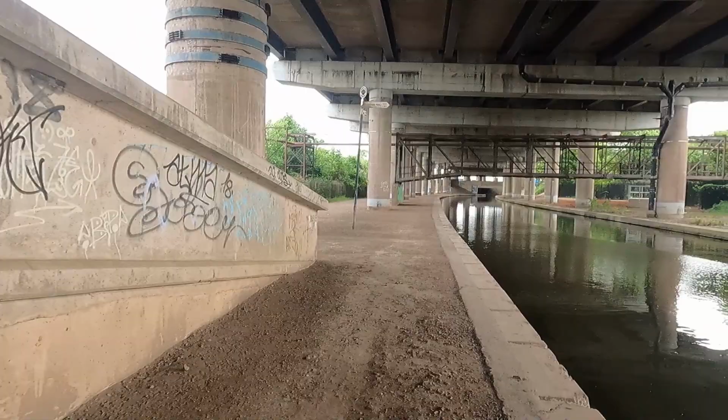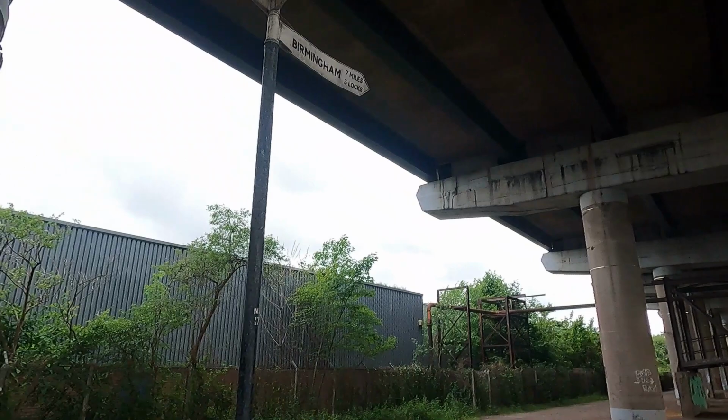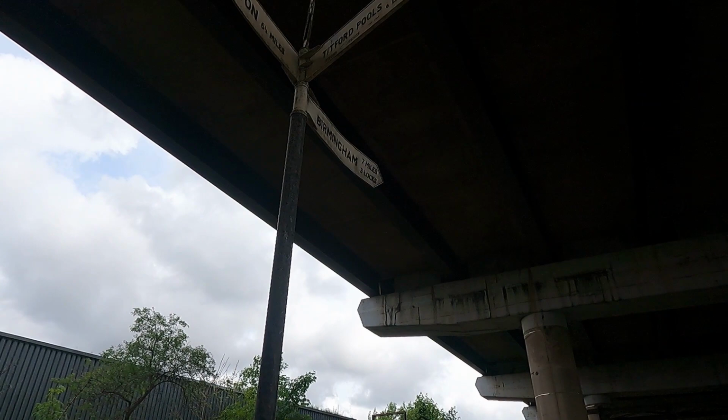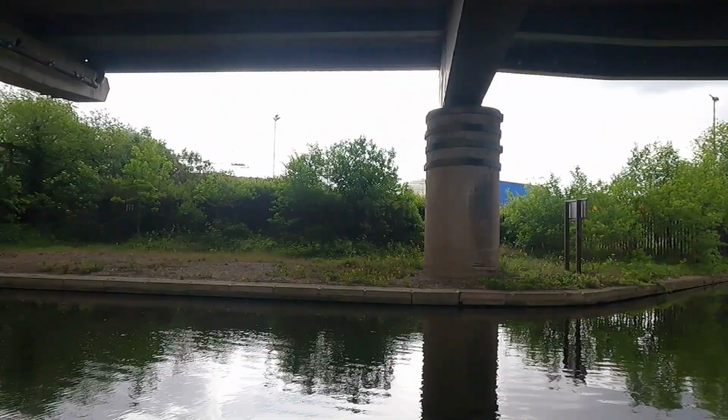You've got the signs. I will be covering a straight video as well in the future, straight in front. This is actually the Birmingham section of the canal line. It goes 7 miles, and just there, Titford Pools, Wolverhampton, 6.5 miles. Look at that. I'm able to get a better view of it so you can see the sign a bit better. Look, yeah. That's where we're going to be going later, is the tip for the pool, just right the way down there. Let's have a look at the bottom.